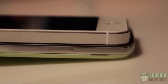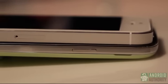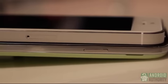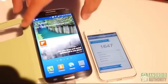It is also pretty thin at 7.9 millimeters, and as far as the interface goes, you are going to get Android Jelly Bean 4.2.2 on here, so it is fully updated, but you do get TouchWiz on top of it, which does have some enhancements on top of it as well.